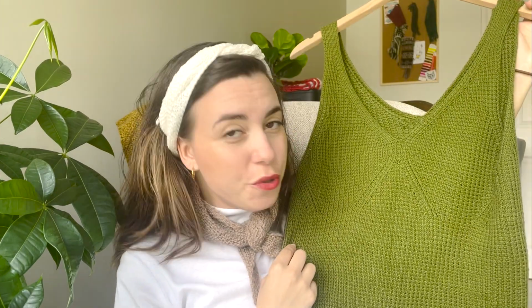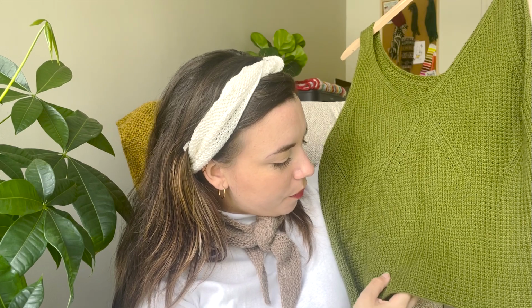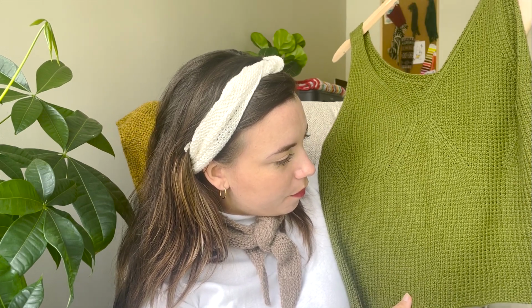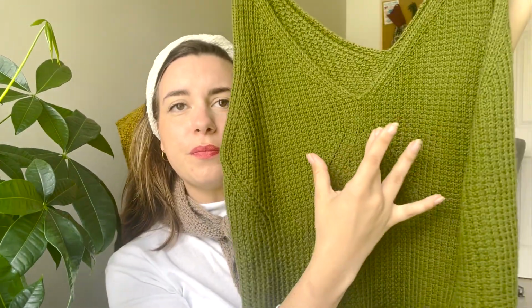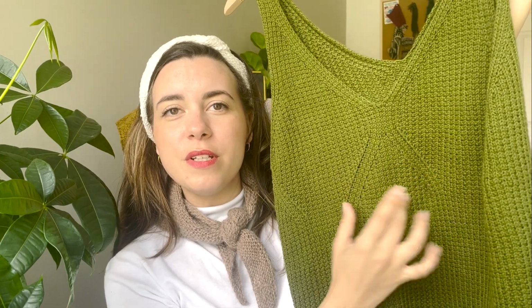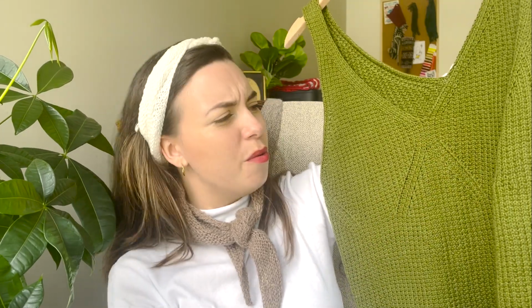What else to say on the pattern? I'm sure you've all seen it before. It's very simple. It's a broken rib. And then you do these decorative decreases and increases. Is it decreases? Decorative decreases and increases. I can't remember, but they're very simple.